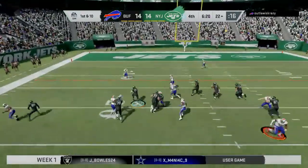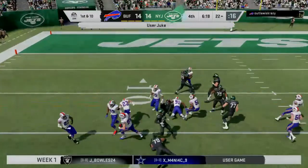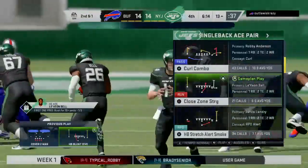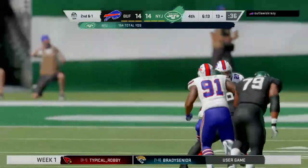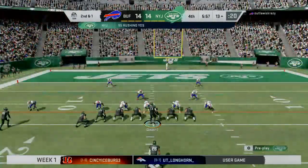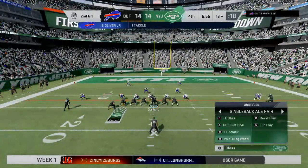They'll go back to the ground with Bell. And he's going to get a solid gain of 9 before being brought down. 2nd and right at a yard. Well, partner, I know this type of running back. I mean, this size, this intensity usually gets better as the game goes on.